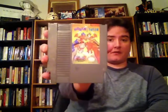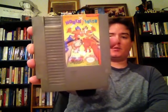These next two I got from my buddy Steven. This was also through trade. I traded him a complete in box Knuckles Chaotix and $20 for these two. And it is North and South for the NES. Got some wear there on the cartridge itself. The manual, the label is actually pretty nice. It's just got that fading in the plastic, sadly. The back is still nice, but oh well, nothing we can do about that.